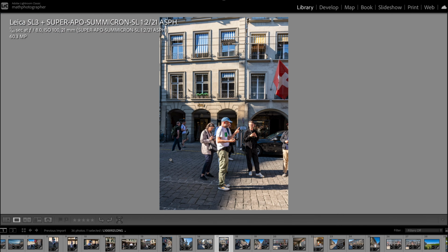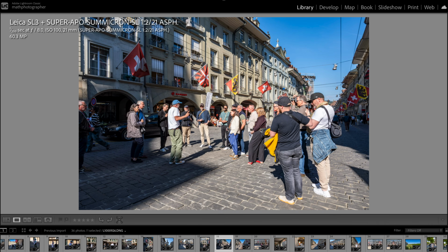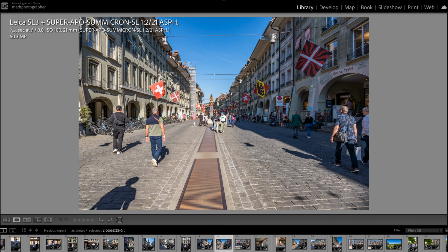His footage is absolutely amazing. I showed you his website before. Have a look and judge yourself. I think we can learn a lot from Matt Stuart, and I enjoyed the evening big time. The crowd again, walking down the streets of Bern. You see here, this side of the street is completely in shadow, so I had to lift shadows in post-processing. This side has harsh sunlight, so I had to make sure I got the highlights down and not overly bright. But that's a job for post-processing and nothing the camera can change.